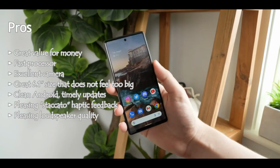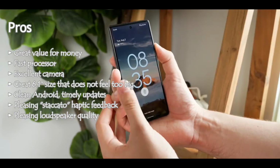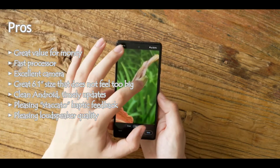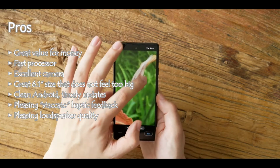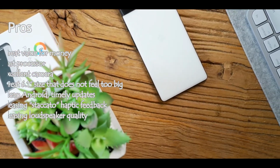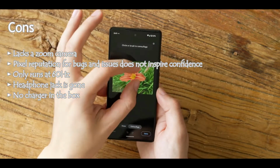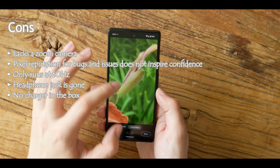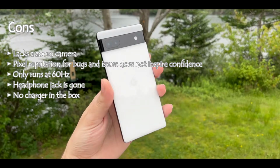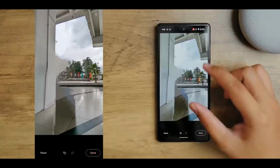Pros: great value for money, fast processor, excellent camera, great 6.1-inch size that does not feel too big, clean Android, timely updates, pleasing staccato haptic feedback, pleasing loudspeaker quality. Cons: lacks a zoom camera. Pixel reputation for bugs and issues does not inspire confidence. Only runs at 60 Hz. Headphone jack is gone. No charger in the box.